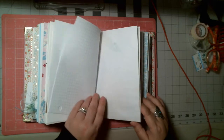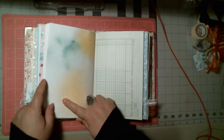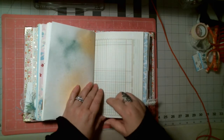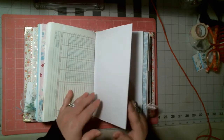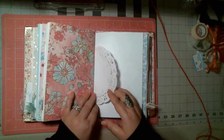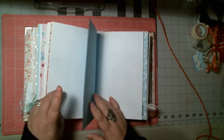Here's that math paper. Here is another sprayed paper. This, it looks like it's the other half of that paper. The colors are really pretty. That would be really pretty to journal on. And then here is some column paper. Here's some white paper, which is the other side of this beautiful pink and green. Another half of this paper. And then we've got white and blue.